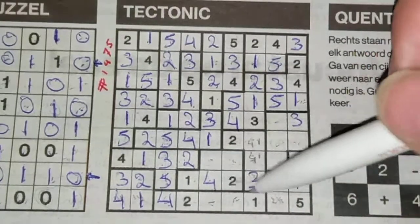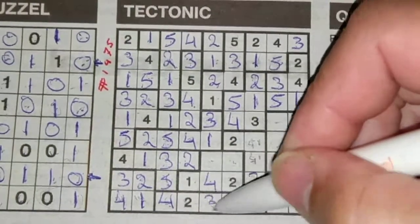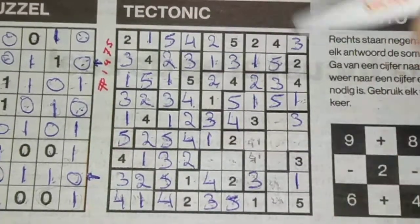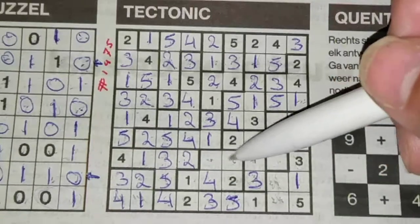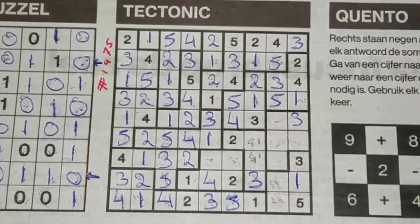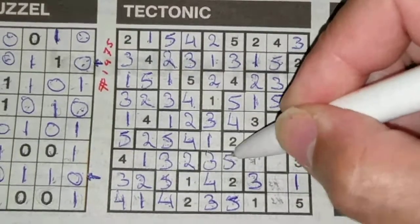Two boxes left. The 3 and the 5. We have a 3 and no 3 there. 3 should be here. The 5 goes there. Two boxes left. The 5 and the 3. We have a 3 here, so no 3 there. 3 should be here. The 5 goes there.